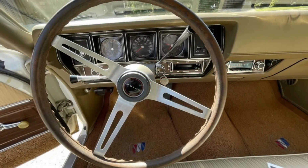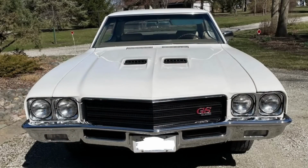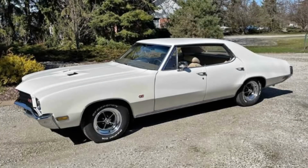The Quadrajet carburetor on the car has also been rebuilt. The entire body has been redone, with nearly no rust, and it has spent most of its winters in Victoria. The car passed the latest safety certification on March 6, 2024, with an oil and filter change also performed at that time. The only major issue found was a non-functioning windshield washer motor.